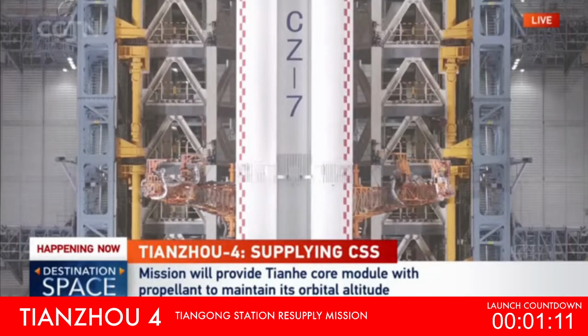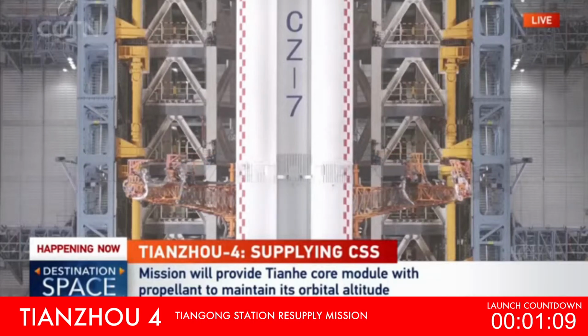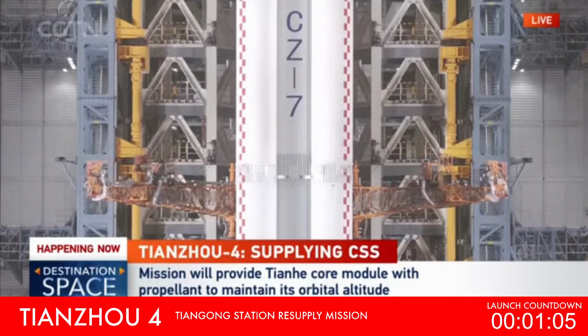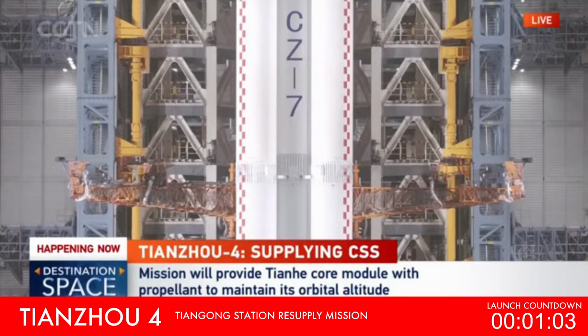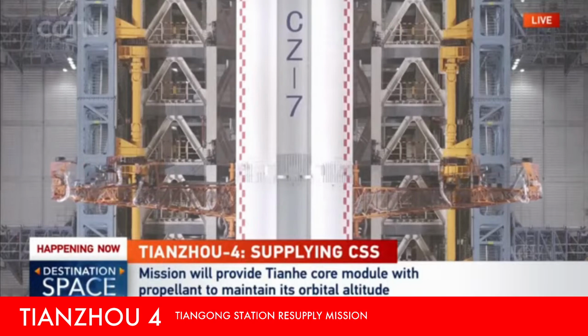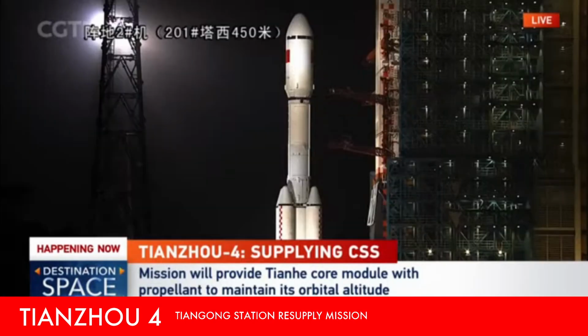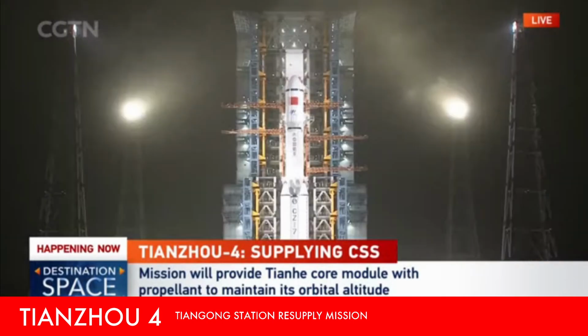Okay, Professor, we are now seeing in the picture, I think you can see it now, the arms are beginning to detach from the rocket. Yes. It's just about 1 minute before the launch. Yes, T-minus 60 seconds. You can see there what we would call strongback retract for the Falcon 9. Those arms separating away. The rocket's fully fueled, pressurized, and ready to go.